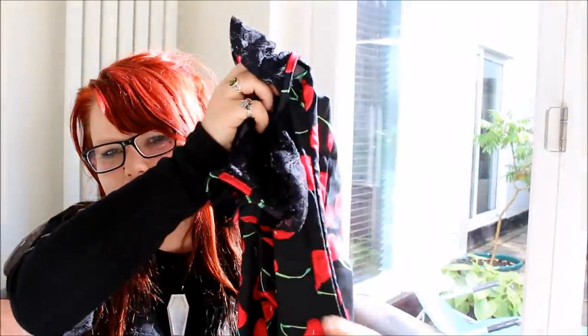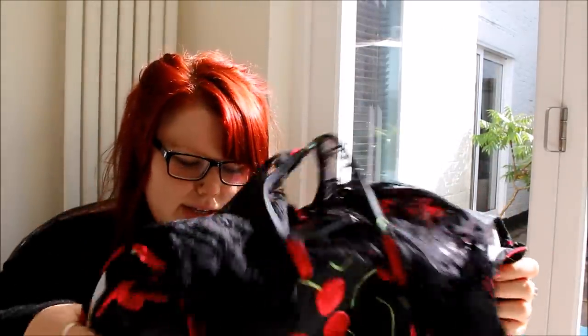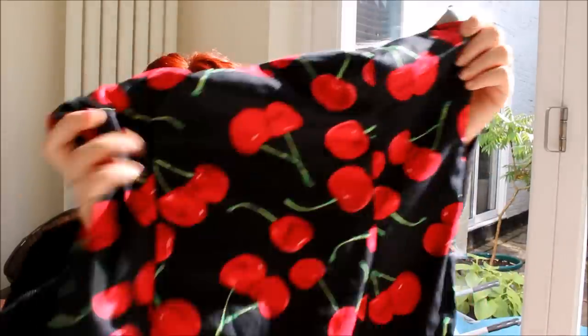It has a hidden zip down the side, so don't worry about having to fit it over any hips or bums or boobs, whatever. It has a zip, so it's really easy to get on. And it's really form fitting as well, and it is really thick. Well, it's not thick, uncomfortable fabric, but it's thick enough so that it doesn't show anything through. So there is no need to worry about that.